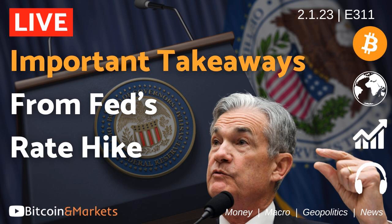In determining the extent of future increases in the target range, the committee will take into account the cumulative tightening of monetary policy, the lags with which monetary policy affects economic activity and inflation, and economic and financial developments. That's the same boilerplate that they've used for the last few months. In addition, the committee will continue reducing its holdings of Treasury securities. Okay, so they'll continue with QE. That's also boilerplate. The rest is nothing new. So very interesting. Let's go back and look at markets.